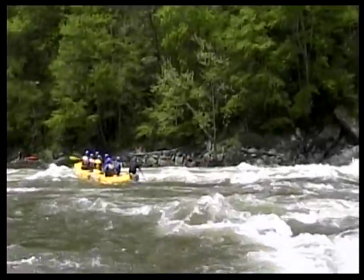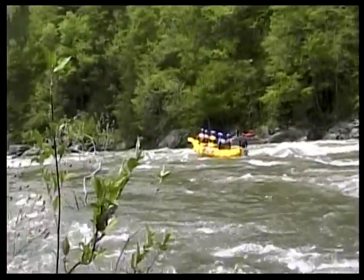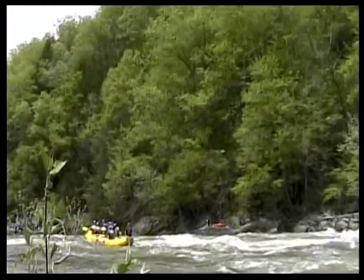That's some smooth lines, some other not so smooth lines, but everybody made it through all right. That's all you can ask. See you all downstream.